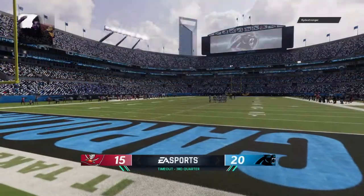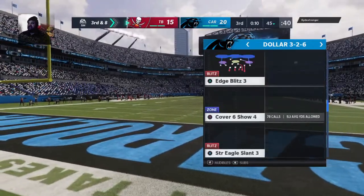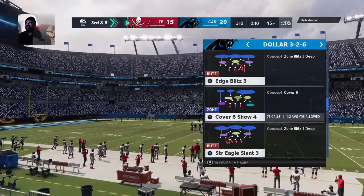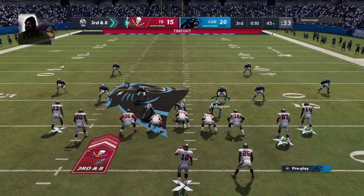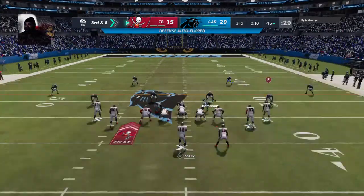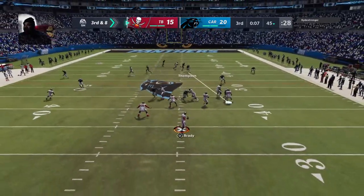Play clock down to 5, and they're going to burn a timeout. It's just their first, so 2 remaining as they burn one here in this third quarter. So the failure to connect on second down, that leaves him staring up here at a 3rd and 8. Play action. Now it's Brady.